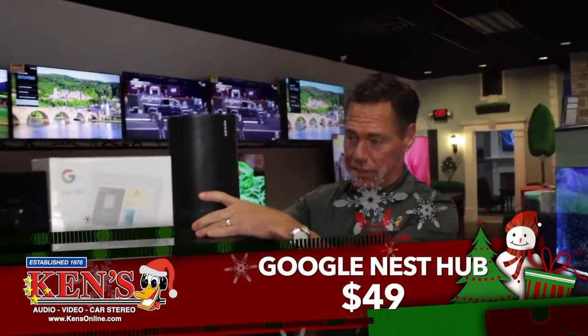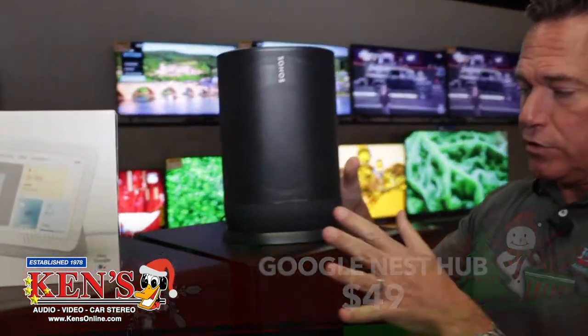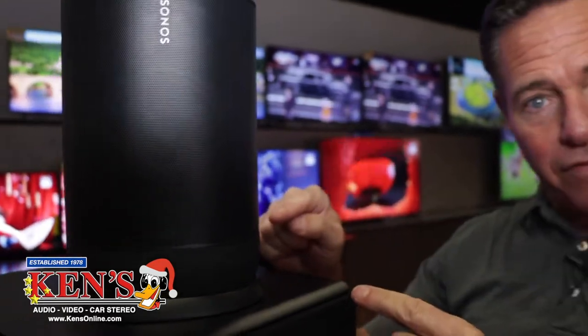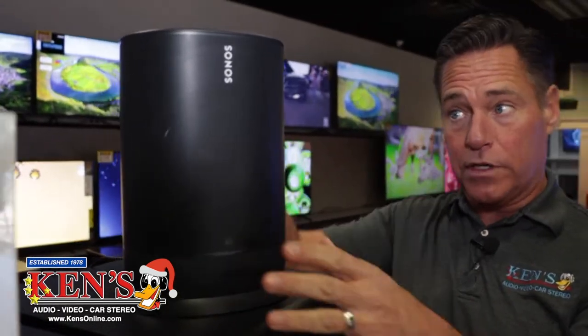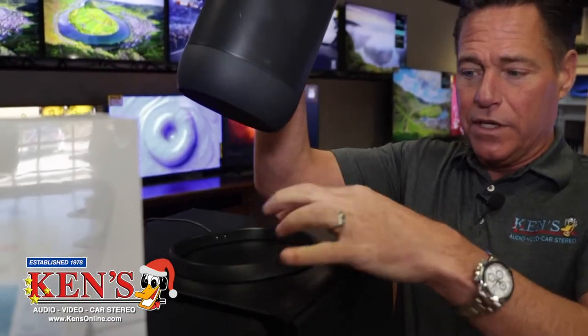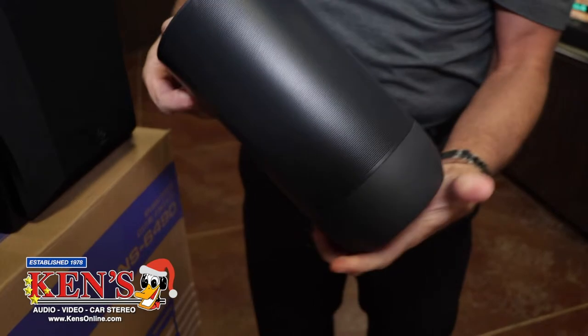This is something that I personally own. This is Sonos, and this is called the Move. The reason it is because it is their all-weather speaker. It has Wi-Fi and Bluetooth, which is very important to know because Sonos normally doesn't have Bluetooth. But check this out. Isn't that super cool? This is their recharging dock. And as you see, this thing is stout. I mean, this thing is made so very, very nice.